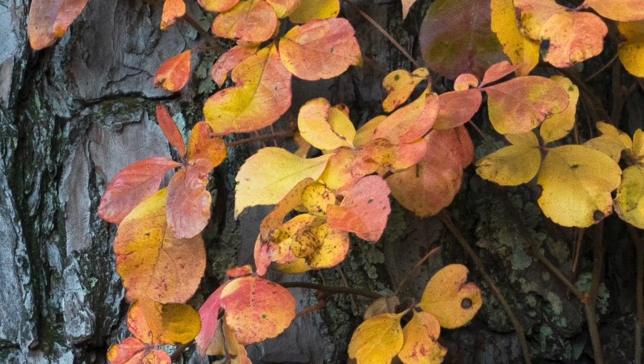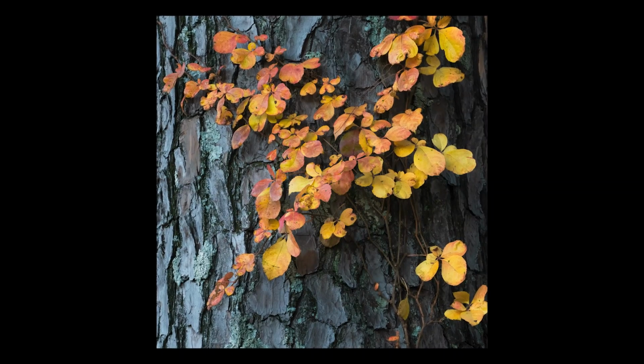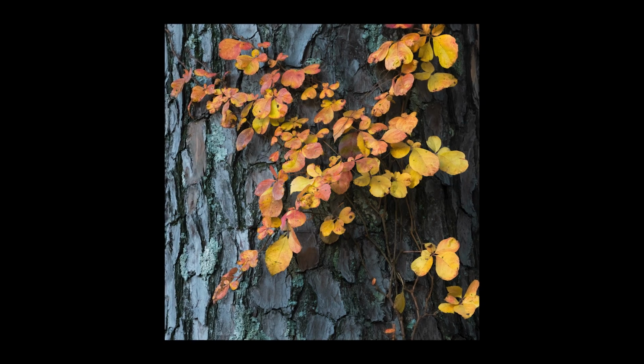While that shot really didn't work out the way I wanted it to, I used the same technique for another small scene of some really interesting complementary colors. And while I was at it, I can never pass up a good fall high-key photograph of the forest.